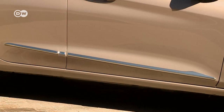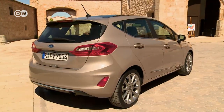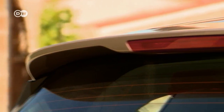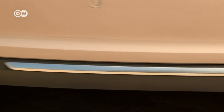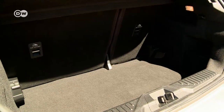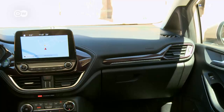There are chrome elements on the sides, lending the car a refined look. The side window gets narrower towards the rear, giving it a more dynamic appearance. The rear and backlights exhibit similarities to the Ford B-Max. The trunk can hold 292 litres of luggage. Flip over the back seats and you get a total storage capacity of 1,093 litres.